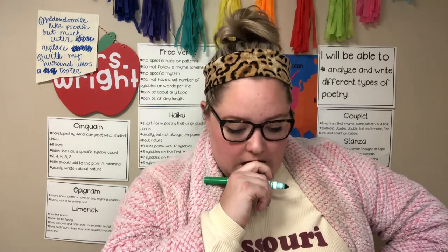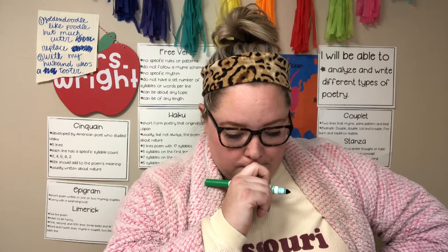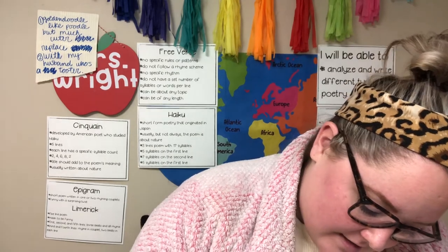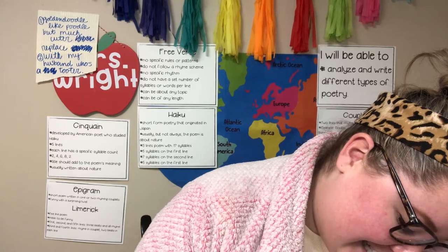Teddy bear. That doesn't work. Molly the golden doodle has character. Teddy bear fur. Other. Okay. Teddy bear fur like no other. Yes. Like no other. Guys, this is the best.